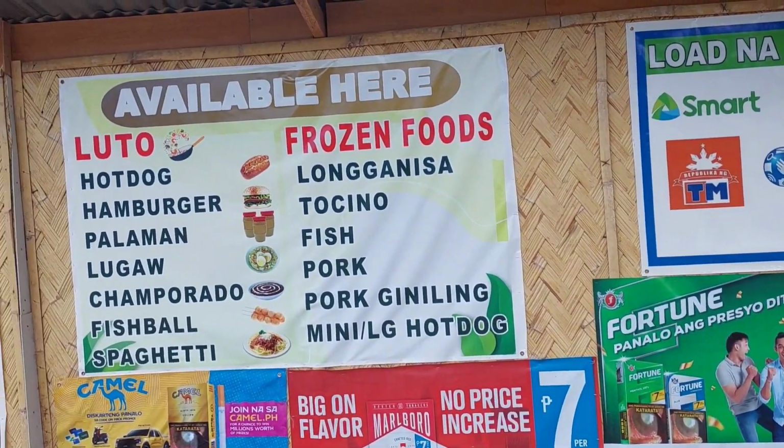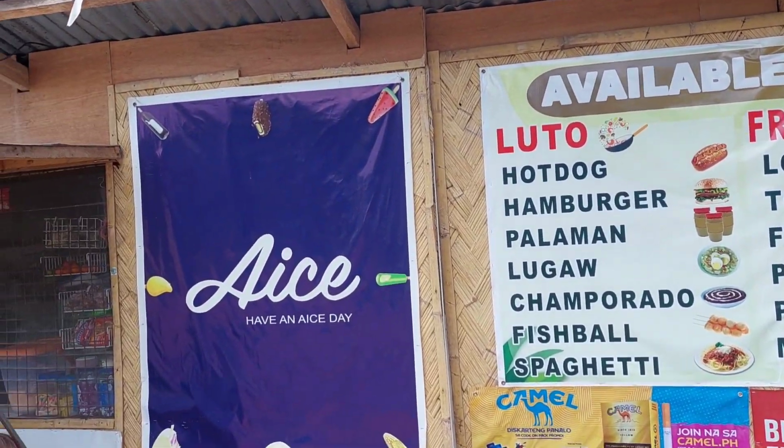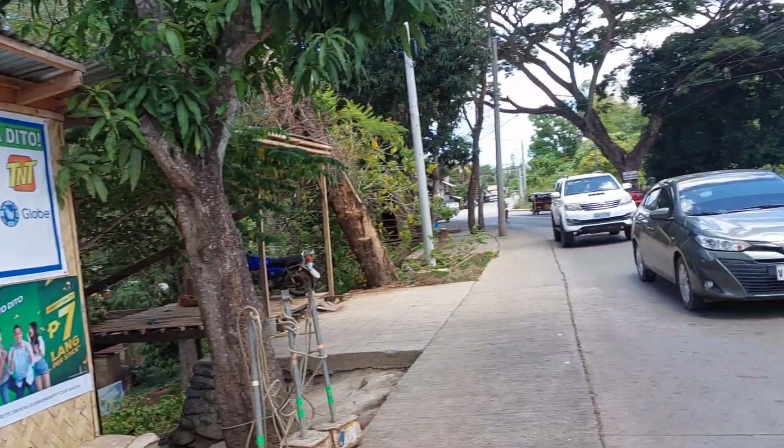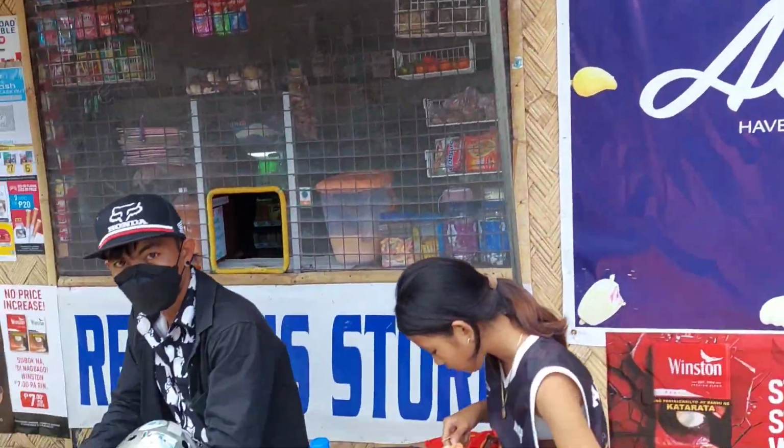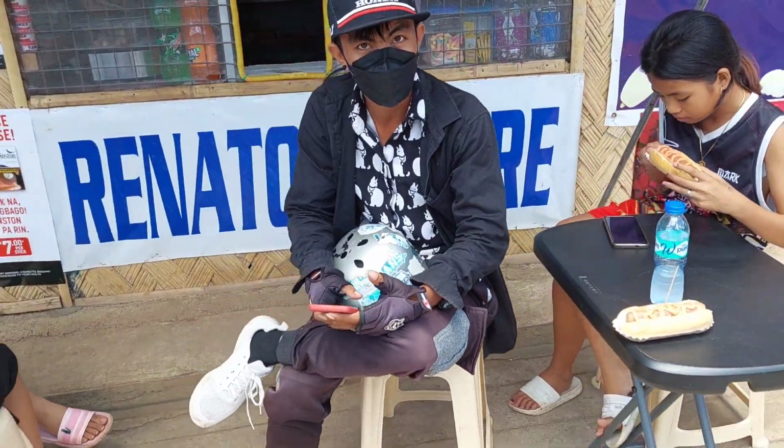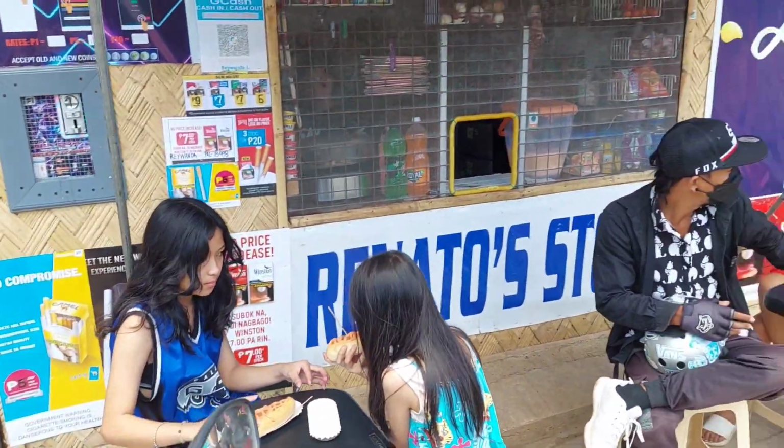Welcome to Renato's store here on Abenico Road in Puerto Princesa, Palawan. We got some customers here enjoying some of the local fare.